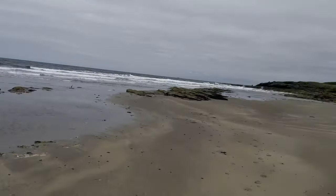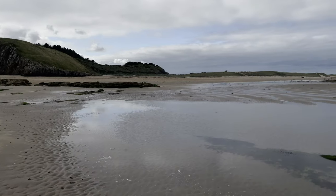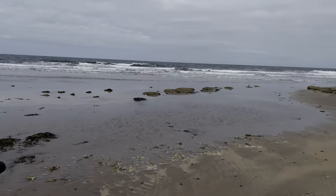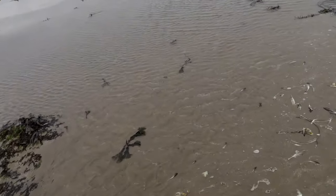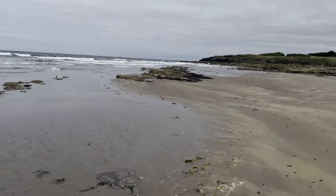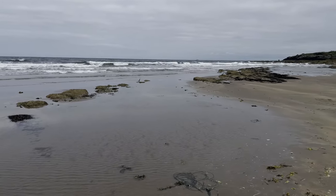Finally made it onto the beach. And I swear I've got the whole place to myself. Right, I'm going to set up a long exposure here. Just going to go forward past the seaweed here. I'm going to use that slight outcrop of rocks here and the waves crashing behind. The waves aren't really crashing.